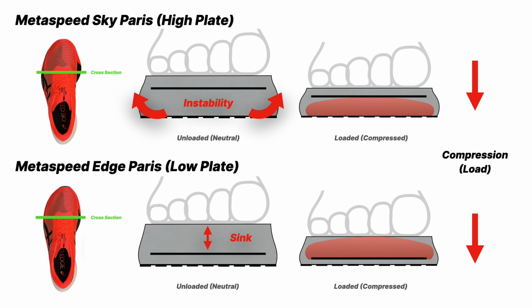The Metaspeed Edge Paris, with the new FF Turbo Plus foam, isn't quite as compressive. You don't sink into it as much, but that sink is either a literal sinking into the foam like in ZoomX, or it's feeling the foam compress and sink more literally because it's right under the foot, between the foot and the plate. So a lot of runners may not necessarily prefer that, and they may find it overly aggressive because, again, you're riding on the plate, basically on the ground.